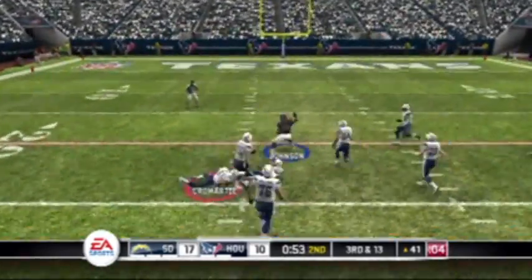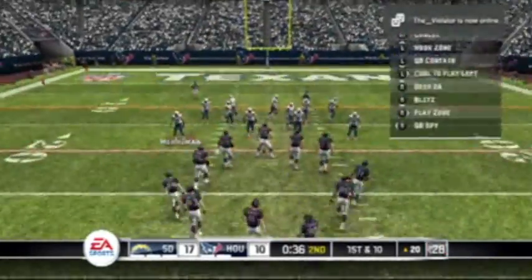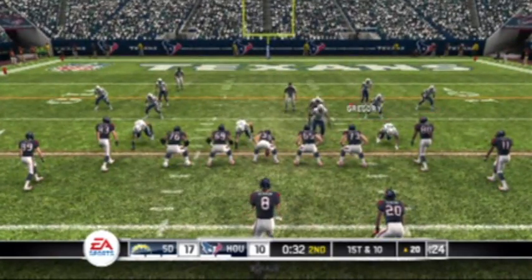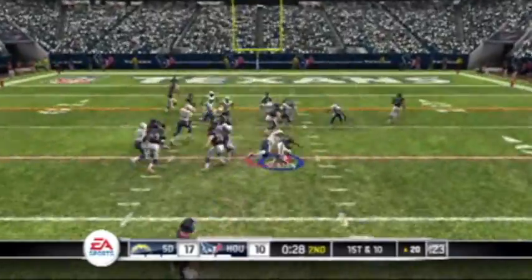Passes away. He makes another. First and 10. Black 58 rail! Come on, D! Come on, come on! They go.